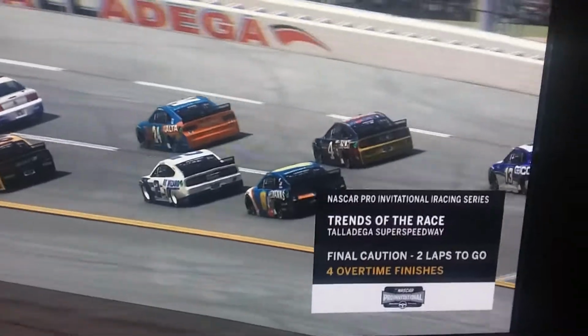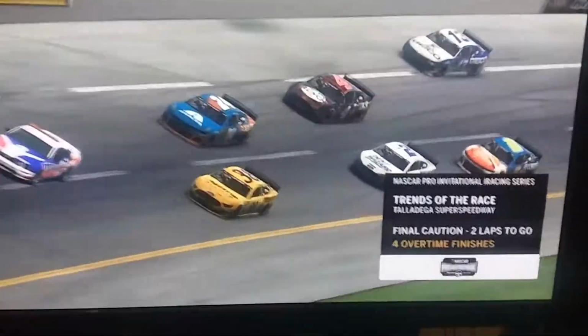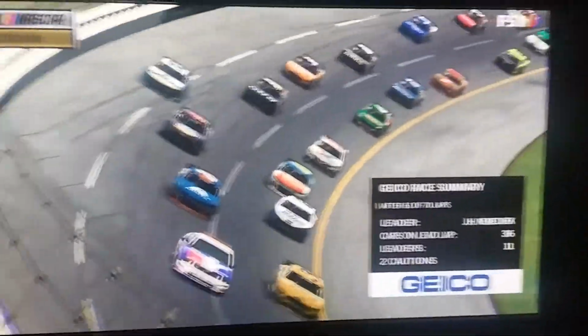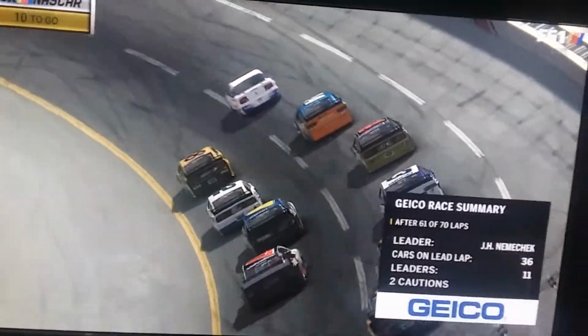Oh, the final caution was 2 laps to go, 4 overtime finishes. So, Larry Mack, will that trend happen? I'm assuming he's saying possibly. I don't know. I have it on mute right now, so that way I don't get sued. I probably will, because I'm just stealing their content.